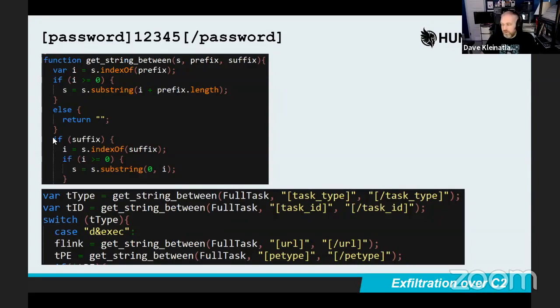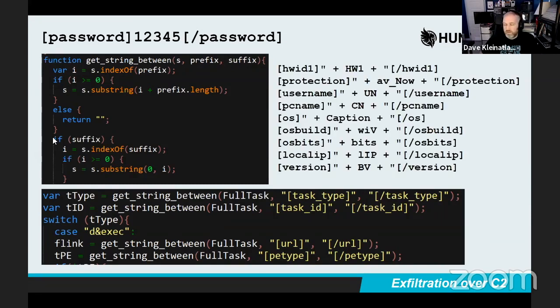So in the example below, we can see that they have commands like task type, task ID, the URL, and PE type. And PE type was very interesting to me because it's portable executable type. What that did is it allowed them to specify whether they were going to run an EXE or a DLL when they were executing stuff. But using their own markup language, they were able to create a string to parse data about this system.